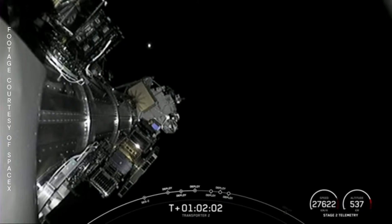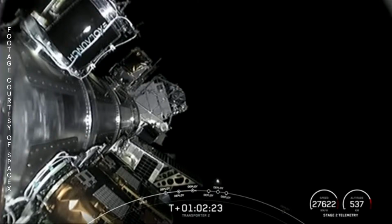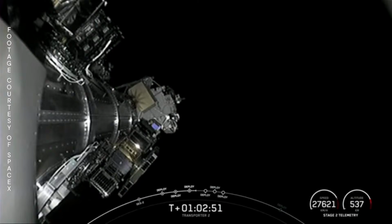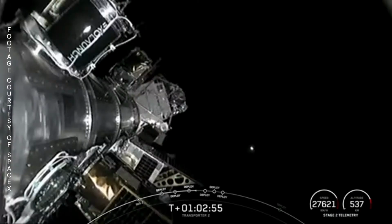Lynx 2, separation confirmed. NewSat 20, separation confirmed. NewSat 21, separation confirmed. Capella SAR satellite, separation confirmed. Third ICE-I satellite, separation confirmed.